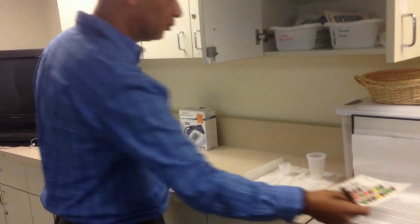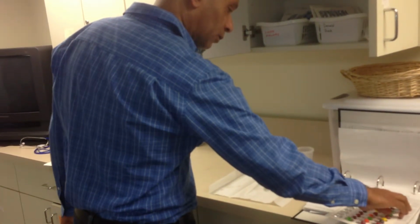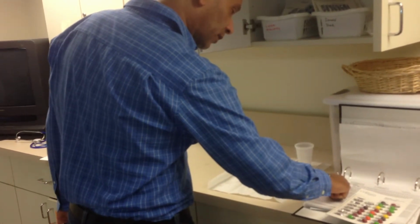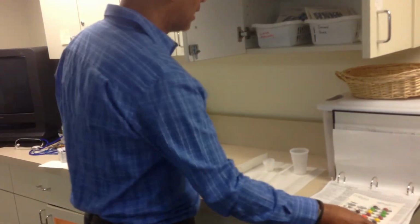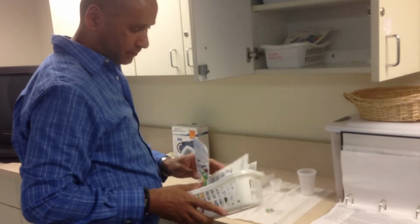Before I put it back, I do my 3rd check. Donald Duck, Dilantin 100 milligram capsules, 2 capsules by mouth 3 times daily. Now I can put it back. I need Lopressor.